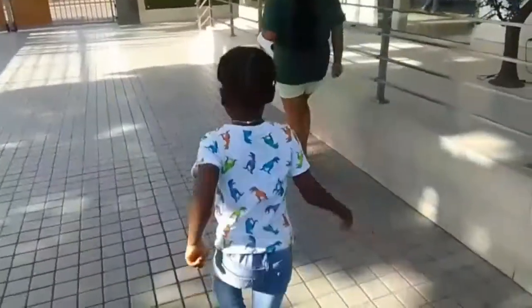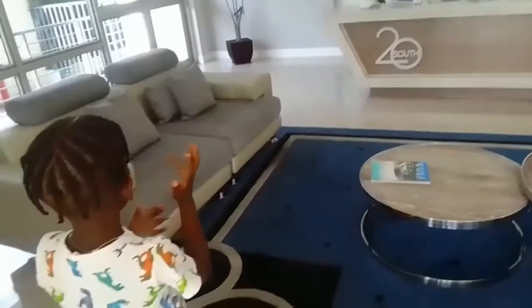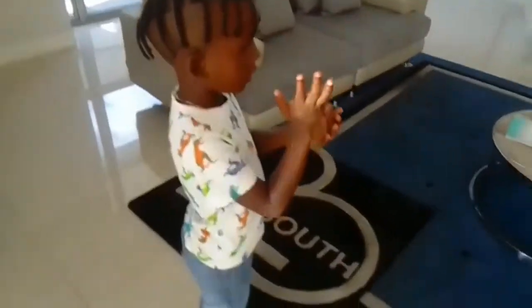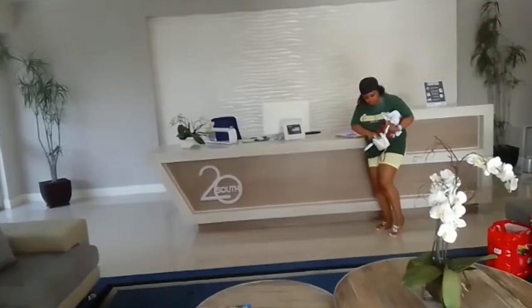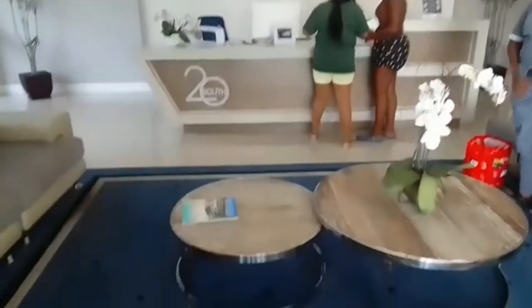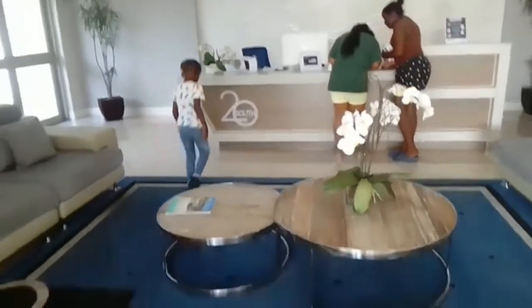Hey guys, today I will be giving you a view of the 20 South Kingston Luxury Apartment. This apartment is located at Alpha 3. It's really beautiful. If you are overseas and you want to stay at a very comfortable apartment, you can definitely book 20 South Kingston Luxury Apartment. The view is so nice, so charming, so comfortable, away from the world. If you want to see the beautiful view of the city, this is where you're supposed to come.